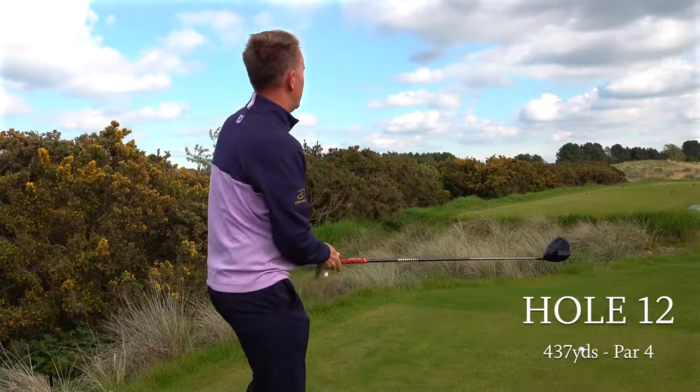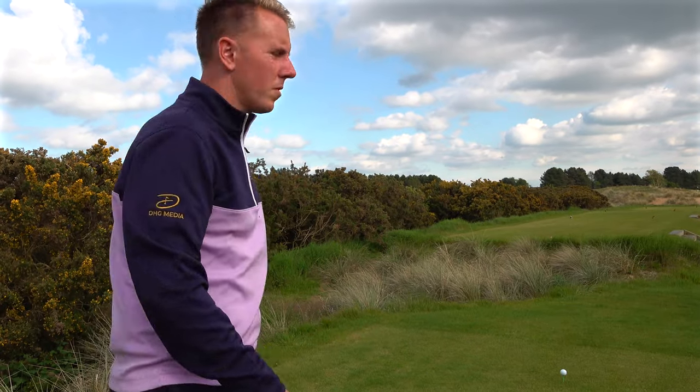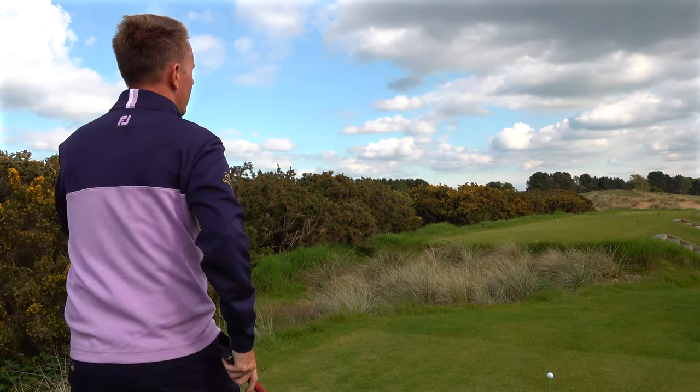So 437-yard par 4, 12th hole. A little bit right at the marker pole is where the line is. Kev saying dogleg round to the right.